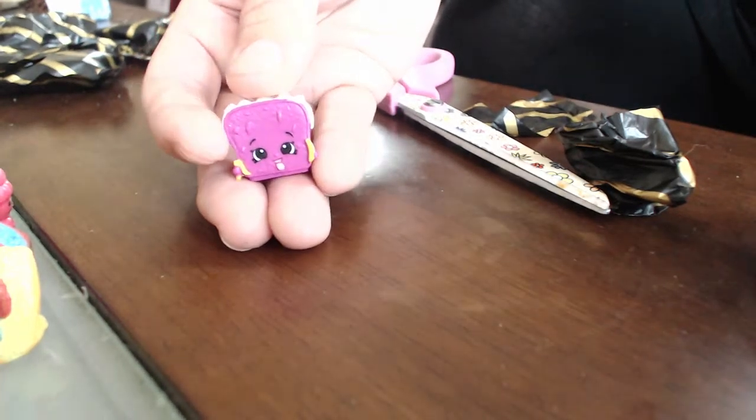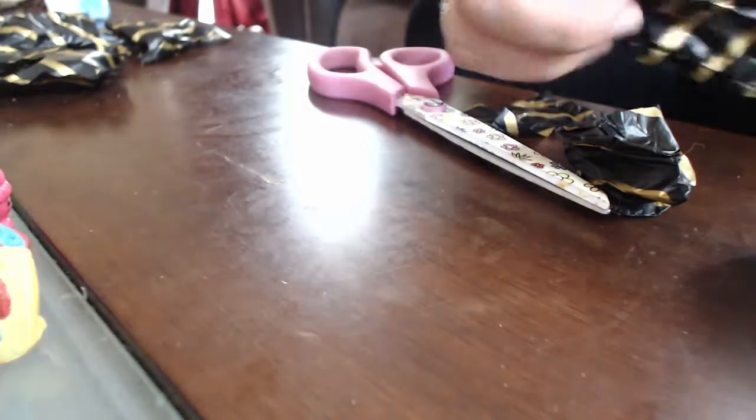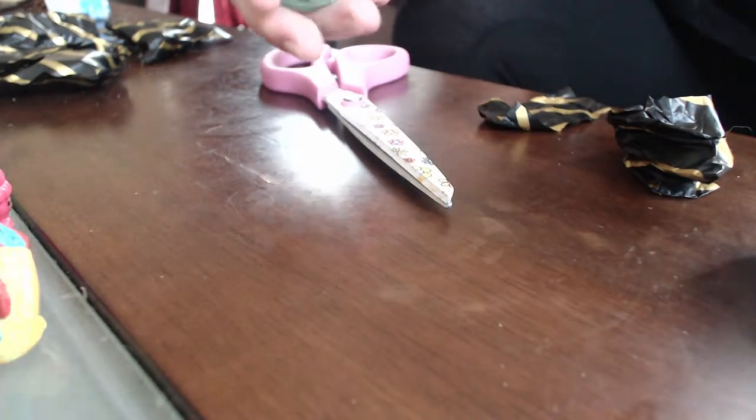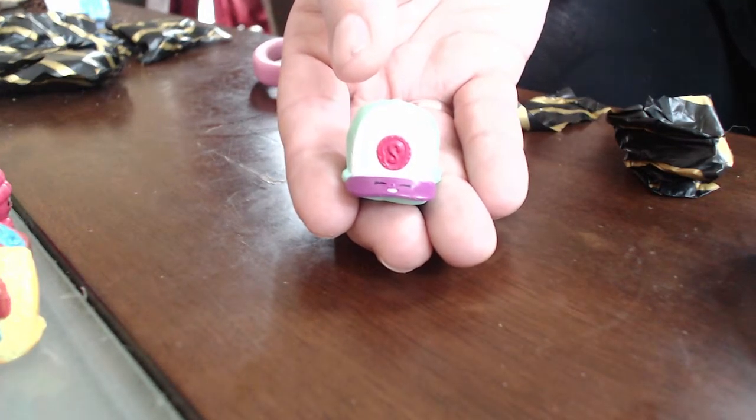Okay, what do we have here? Okay, we've got a refrigerator. Okay, I need to find out where she is. She will be in Homewares, and this is Frosty Fridge. And she is rare.